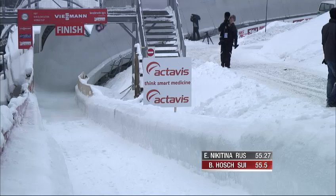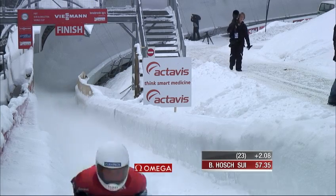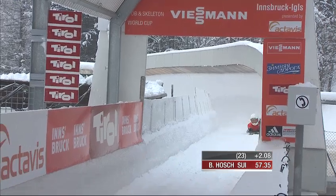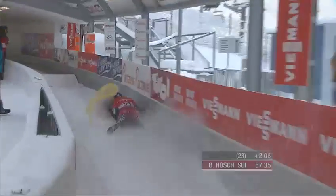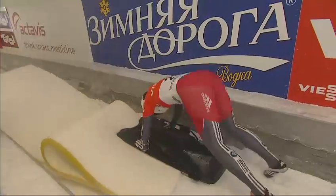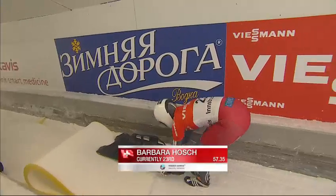Linking up this bottom labyrinth section quite nicely. Not getting floppy off those corners. Coming out of 14 and across the finish line in 23rd position, 2 seconds back of your race leader. Well, she started nearly 3/4 of a second slower than our race leader, Yelena Nikitina of Russia.